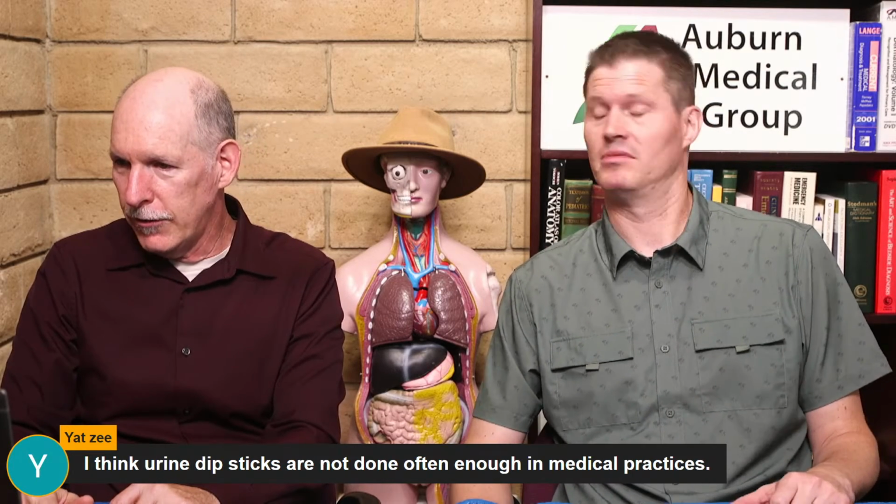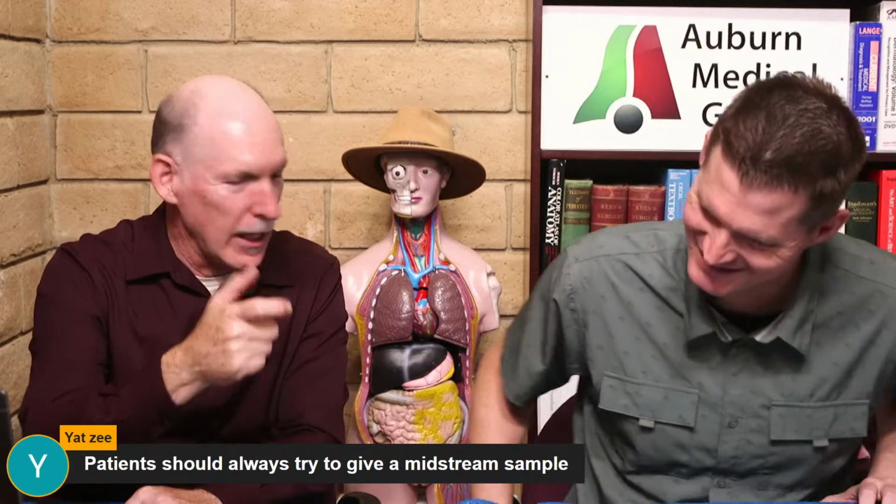I think urine dipsticks are not done often enough in medical practices. Yes, I agree. I would agree, with a midstream sample. Oh yeah, midstream. Speaking of midstream, I just didn't have enough. This is my whole amount. Mine was midstream, or rather mid and end, but I did bring it in the stream after the very beginning. Explains your wet fingers.